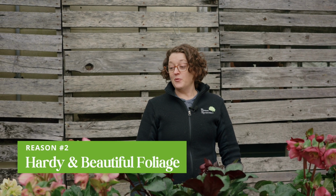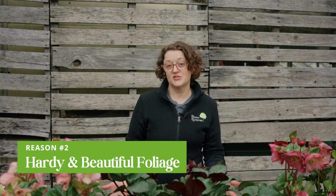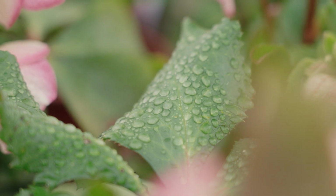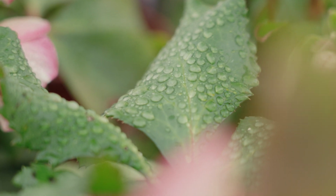Reason 2 is foliage. For anyone that is a perennial connoisseur or even someone who's just getting into perennials, you know that foliage is very important for the attractiveness of your garden because perennials don't bloom for that long. You get a burst of color at some point, but the rest of the time you're just looking at the leaves, so you want it to be appealing.